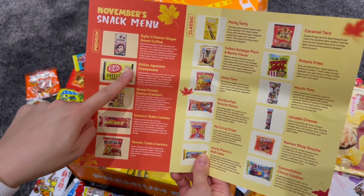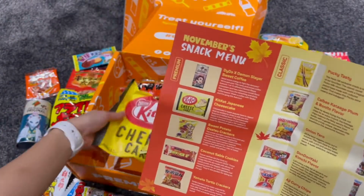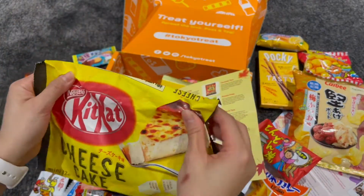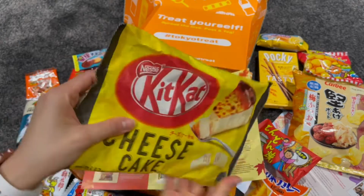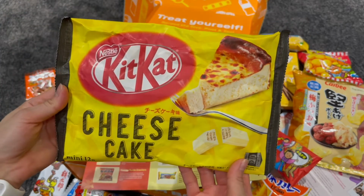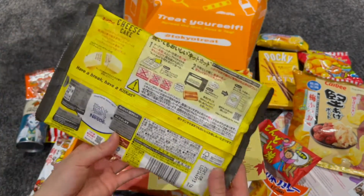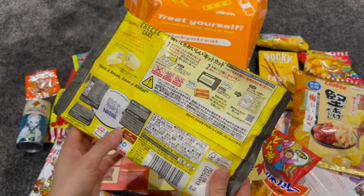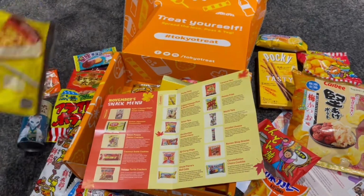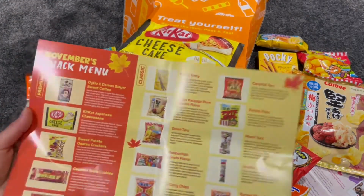And then next we have the Kit Kat Japanese cheesecake. Oh my god, I've been looking forward to this. It's right here, guys. I cannot wait to try it. Oh my goodness. I really can't wait to try this. Look at that. It's so nice how you get a big packet of Kit Kat rather than just one piece. You know, it's very exciting how you get that in the premium box.